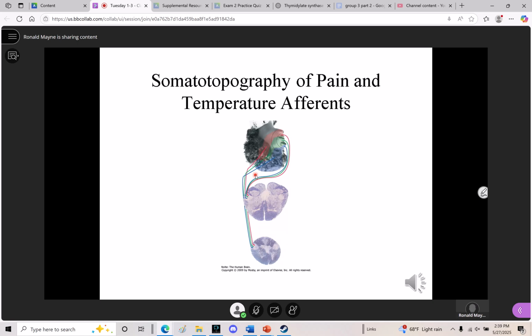Right? Well, that separation occurs throughout the entire pathway. So again, when there's a problem in one area, we pretty much know where to look to find the actual issue. So, the representation as it ascends up is upside down head. We have spinal cord, we're getting into the medulla here, but notice got lower jaw, middle face, upper face, and that arrangement stays, and it will continue up that way.